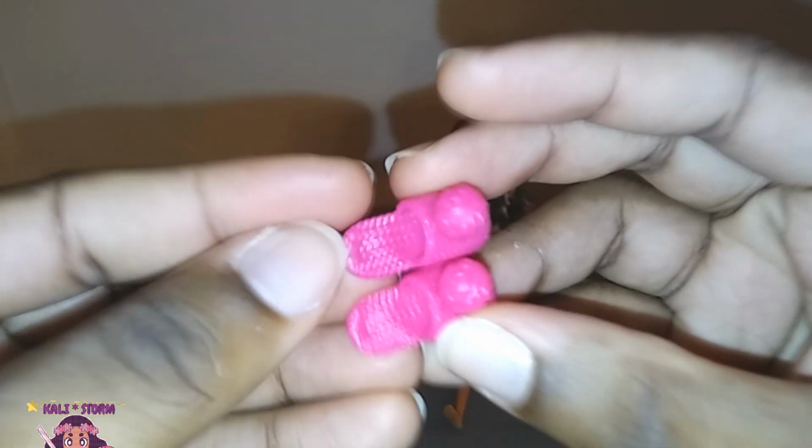And these are her slippers, which I love because if you look close, they're stitched, which gives the illusion of a soft cotton or wool material, which is so cute. And they have the fuzzy balls on top.